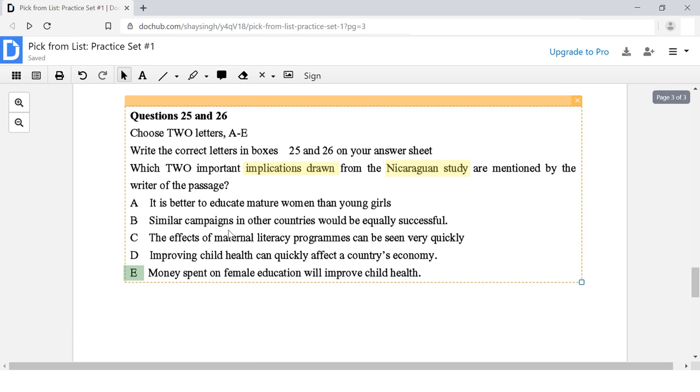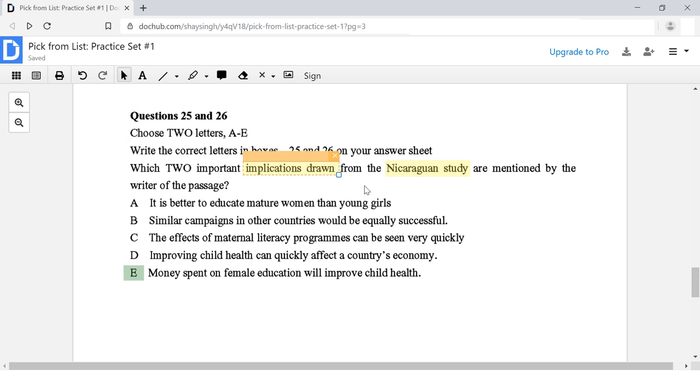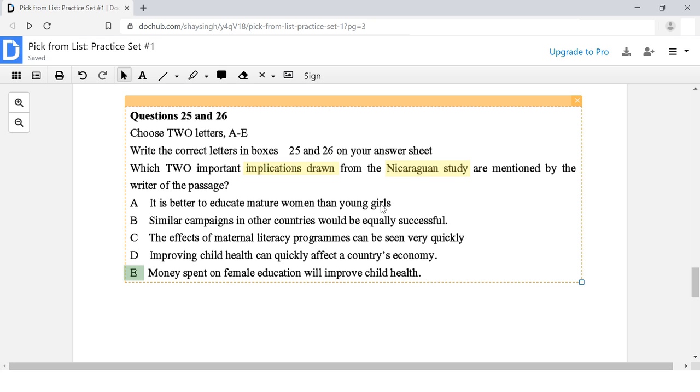So let us look at our answer choices again. A: It is better to educate mature women than young girls. Well, it doesn't say anything about how it's better to educate mature women than young girls. It's not talking about a comparison. It's not comparing mature women to young girls. So that is not the correct answer. B says similar campaigns in other countries would be equally successful. Nope, it says nothing about similar campaigns in other countries.